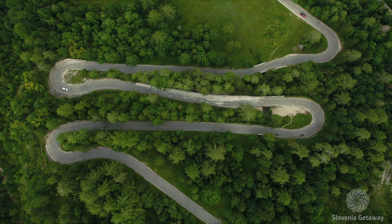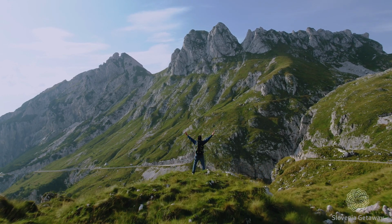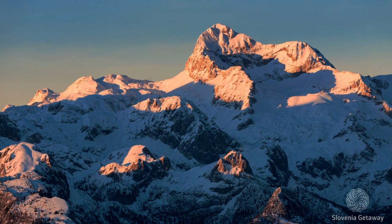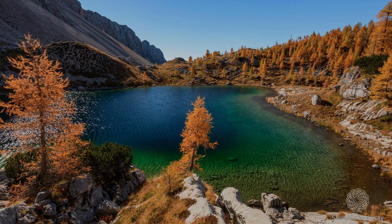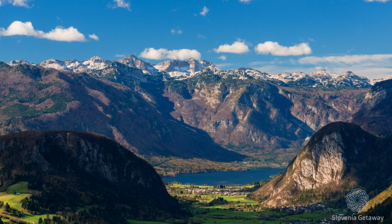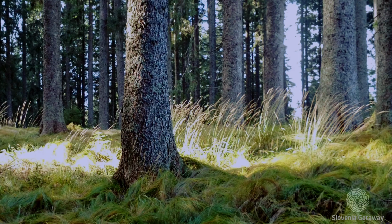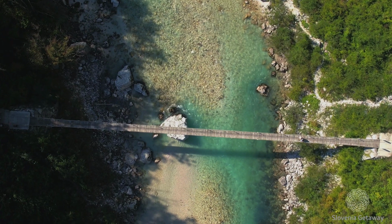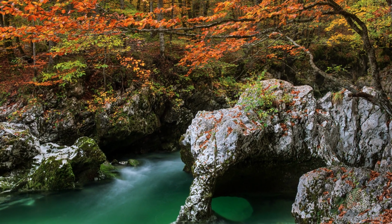In addition to Vintgar Gorge, we usually combine a visit to Bled with off-the-beaten-track places within the national park. The Alps with Triglav, Slovenia's highest peak. Hikers' favorite valley of 7 lakes. Amazing Bohinj Valley with the largest lake in the country. Pokljuka Plateau with its pristine forests. Rivers and canyons with exciting sports opportunities.